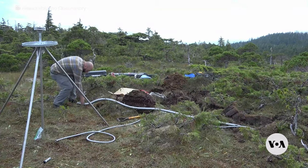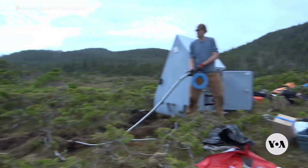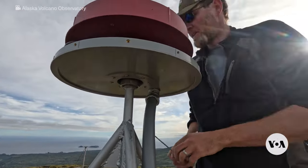This new technology allowed the Alaska Volcano Observatory to conclude more quickly that the unusual activity at Mount Edgecumbe did not pose an immediate risk. But they have installed new seismic instruments on the mountain to better monitor its activity.